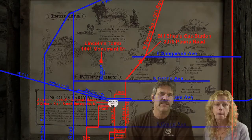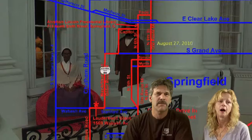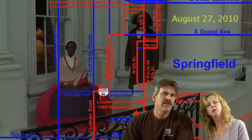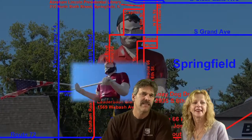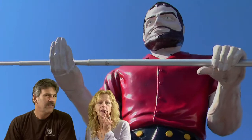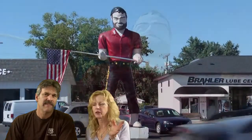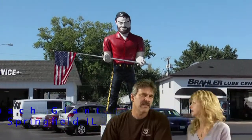Also in Springfield, Illinois, they got another Bunyan-type statue, but he's holding an American flag. Oh, where he used to hold a muffler. That's right. Yeah, I remember that. The muffler went away, or lost it in a windstorm. Right. And they had it now. It's in front of a couple of auto mechanic places. Yes, that's who owns it. Auto mechanic.